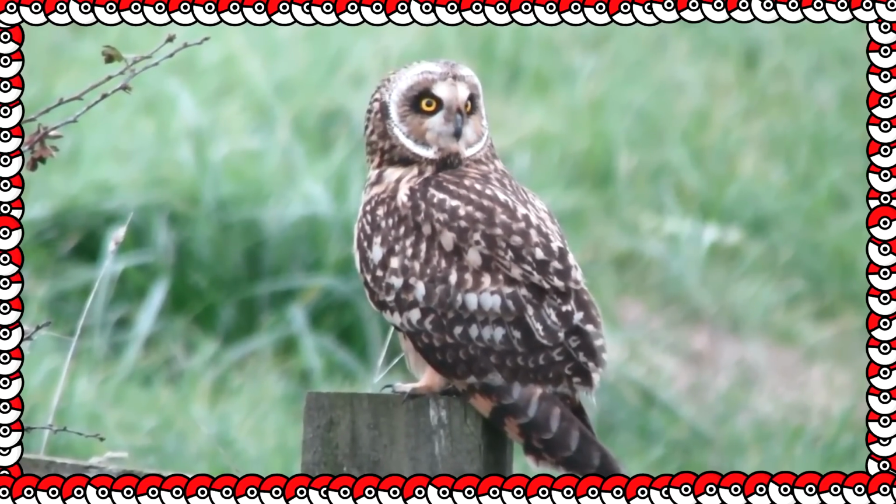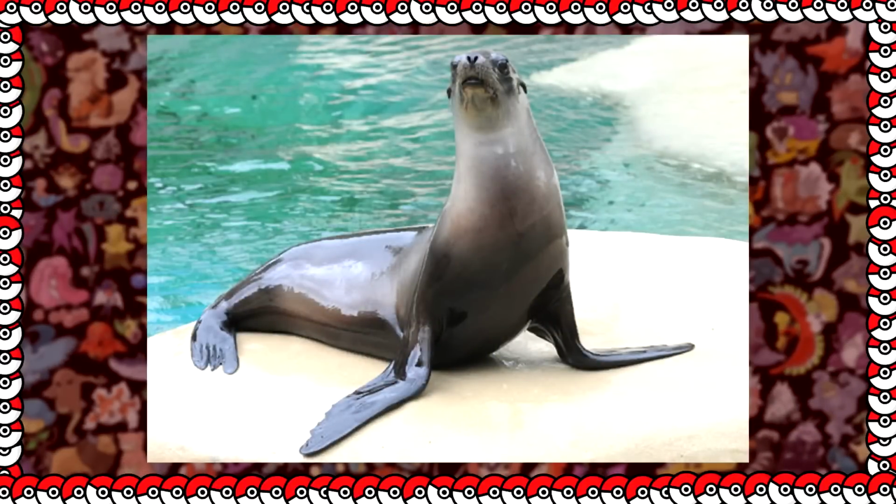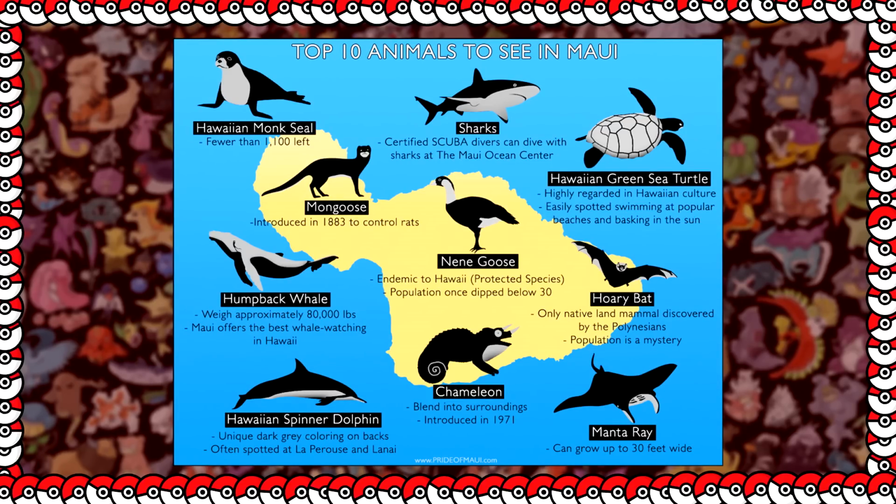Maybe we have found Rowlet's actual real-life counterpart, the Hawaiian short-eared owl. That would make sense, because Popplio's the Hawaiian monk seal, so we kind of got that going. I mean, yes, there's also strong sea lion elements, but it seems like native Hawaiian species are definitely influencing. I don't know, maybe it's something to think about, and maybe it does give credence to Litten staying pure fire and Rowlet actually becoming flying ground.